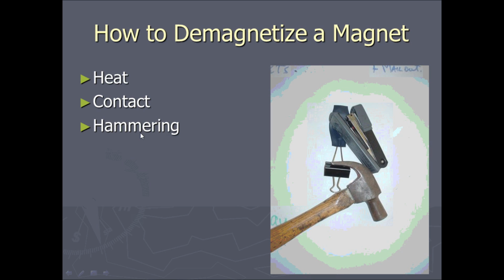So if you were to drop it, or if you were to hit it really hard, again, it can cause those electrons to move, to change, and it can cause them to become out of alignment. So heat, contact, and hammering.